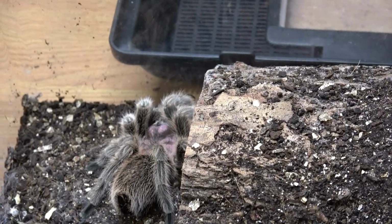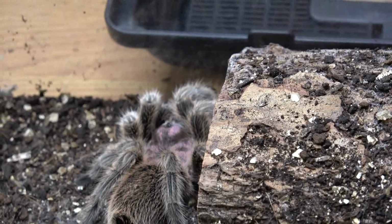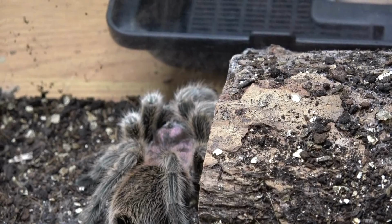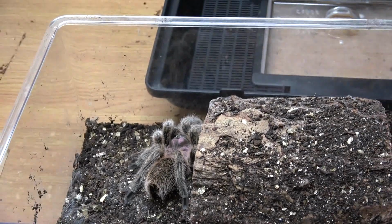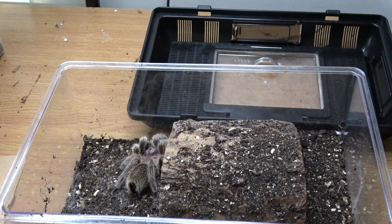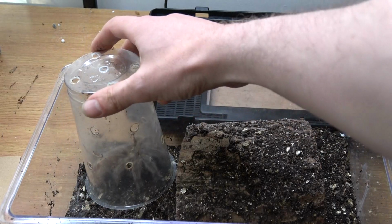So this is Bruce. You can see that beautiful pinkish carapace there, and he has a slight pink body, but it's more of a grey colour with slightly rosy hairs on there. So what I'm going to be doing is cupping up Bruce to take him out of this enclosure, and then we're going to spruce it up. Oh, he made me jump.